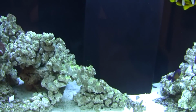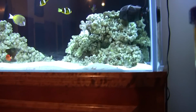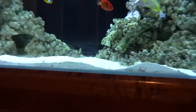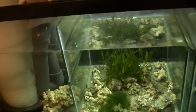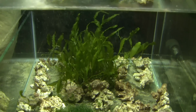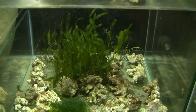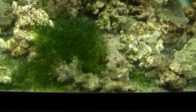What else we got going on? All right, the next thing I'll show you guys, that I kind of want to ask you about. I got one problem that I got going on. The one thing I got going on is with my macro algae. See, my Caulerpa is doing good. It doubled in size in 2-3 weeks. No problem. But my Tkdhav is dying on me.